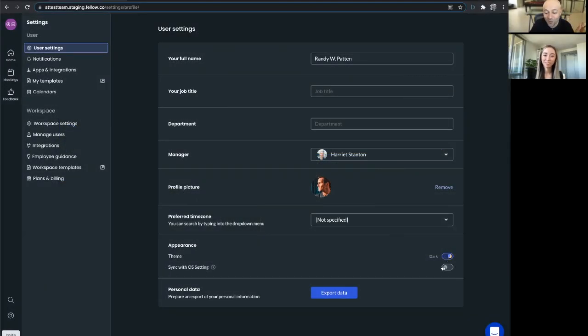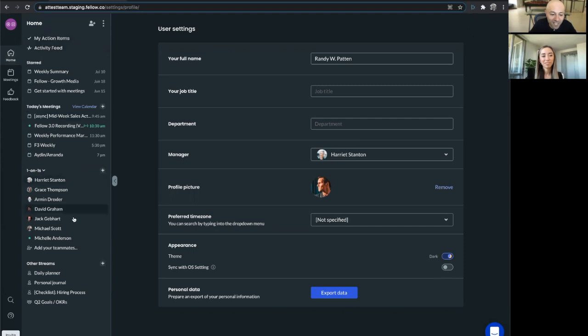But also what's interesting is we also have a sync with OS setting. So if I were to enable that one, if my operating system is in dark mode, it'll switch. For example, if you have it set to go into dark mode at a certain hour, Fellow will just follow that behavior. You can see it's a beautiful interface. Everything works that way. I'm a huge dark mode fan.